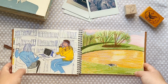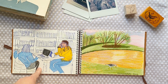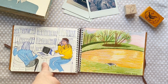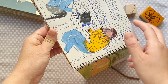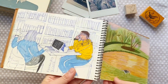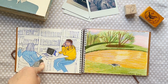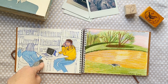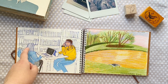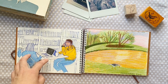And here is a sketch from my favorite coffee shop in Copenhagen. It's called Paludan Bo Cafe. I hope I'm pronouncing this right. I really love this cafe. It is Denmark's oldest book cafe. And what's cool about this cafe is it's inside a huge bookstore, so you can see all these books behind the tables. And also, they have the best food I have ever eaten.